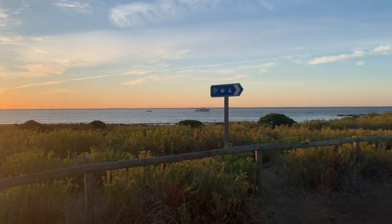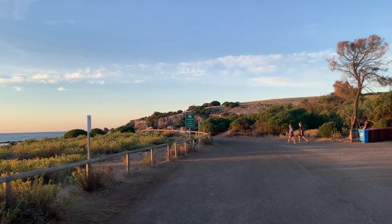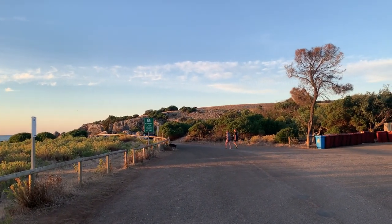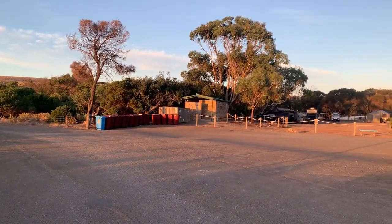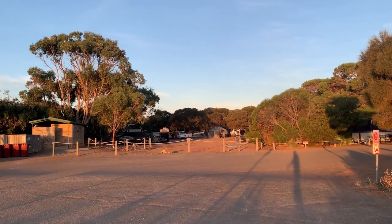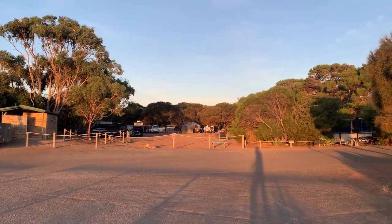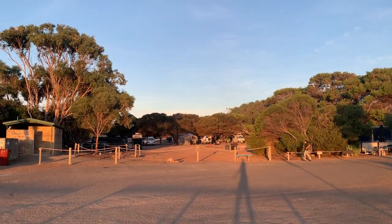We are almost near to this beach, guys. When you look at there, you can see some rocks. We need to go through those rocks to reach that beach, guys. Let's start walking now. On this side, you can see a camping ground, guys. As it is Easter holidays now, there are a lot of people staying in this campground and it is almost full.